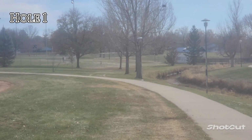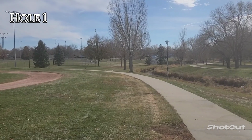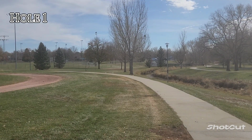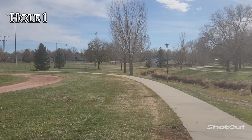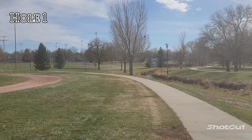This is hole 1 at Centennial. It looks to be in about the B or the C position, which is about 451 feet. I'm gonna throw a couple of drives to warm up here. That's why we're throwing a couple.